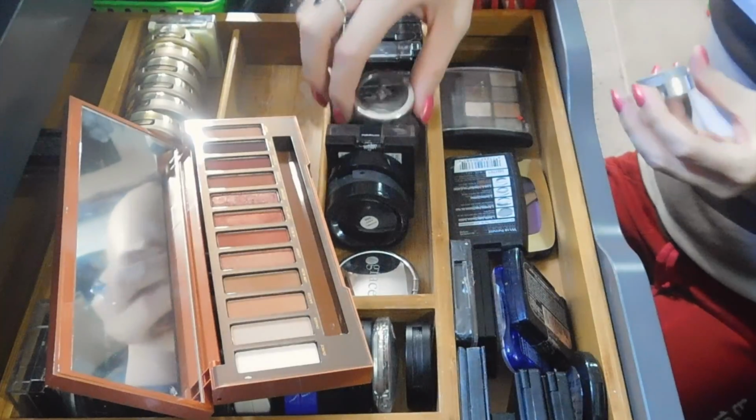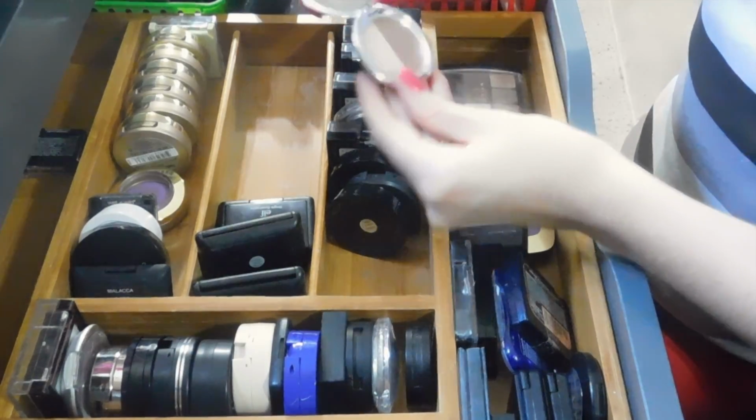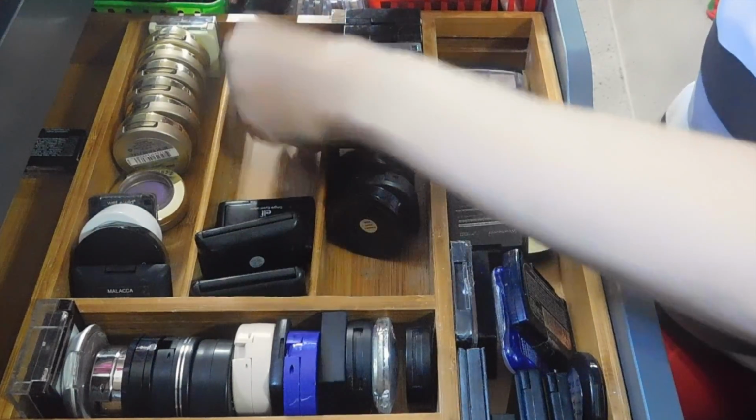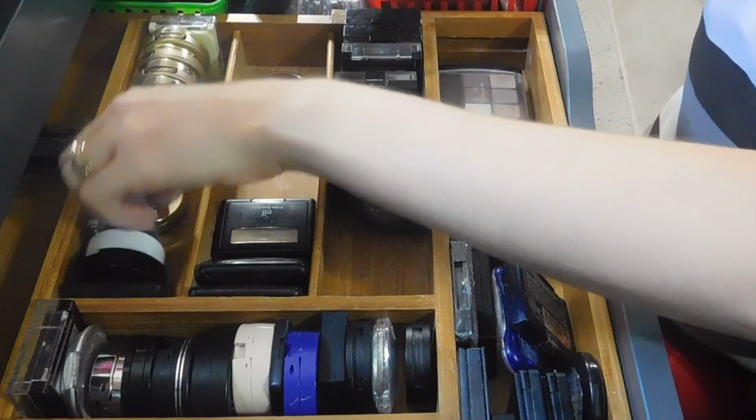So it is very similar to Dirty Talk, so I will pass that along. The color, I don't know about that one. This one I will keep because I really am a big fan of the greens.